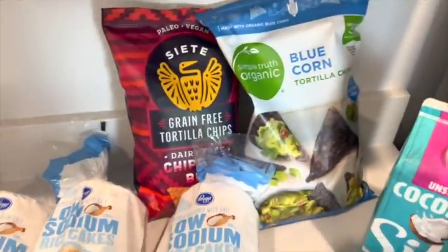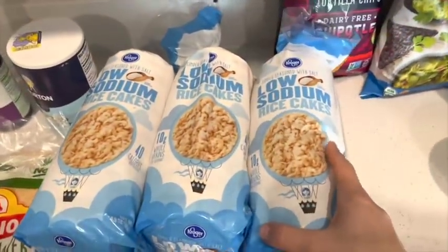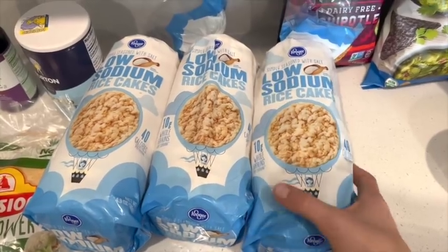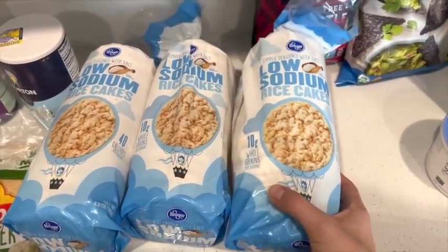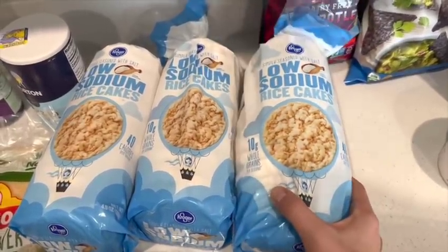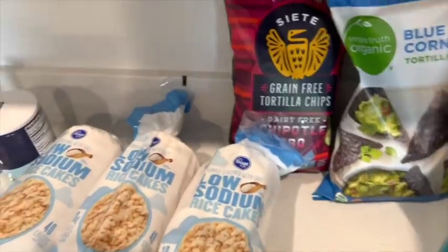So when it comes to snacks, I did go ahead and get a bunch of rice cakes. I love these before a workout or when I'm running. I just think they're perfect for me. Let me know what you guys use before a workout or before a run. This with a little bit of almond butter is perfect for me. And then I did grab these.